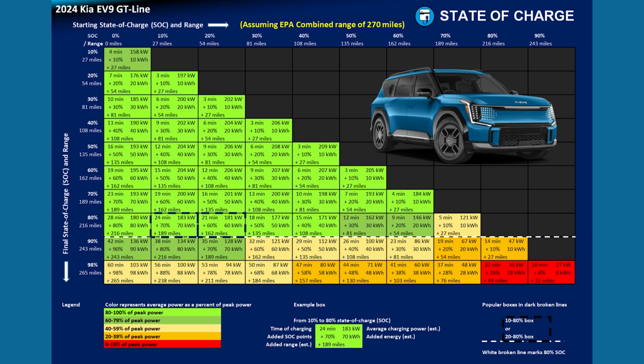Let's go down to the bottom to the legend area, and you'll see all the way to the left there are 5 different colors that the boxes can be. The light green is when in that period of the charging session the vehicle was accepting 80 to 100% of its peak power. The darker green is between 60 and 79% of peak power. The beige color is 40 to 59%. The orange color is 20 to 39%. And when it's red, it's accepting less than 20% of the peak DC fast charging power that electric vehicle can accept.